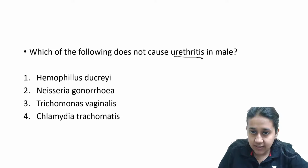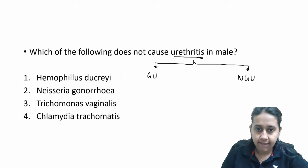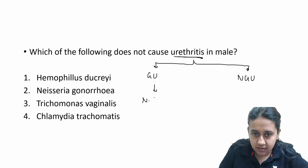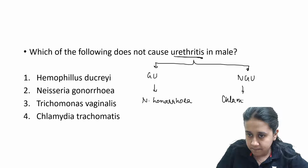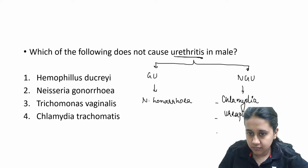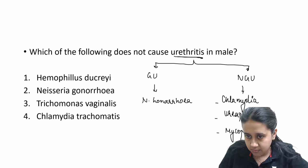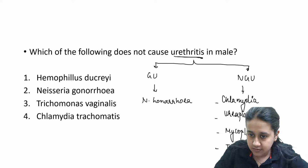Now please remember, in urethritis there are two main causes: gonococcal and non-gonococcal. In gonococcal urethritis, it is Neisseria gonorrhoeae. But in non-gonococcal, it is chlamydia, ureaplasma, mycoplasma as well as trichomonas.